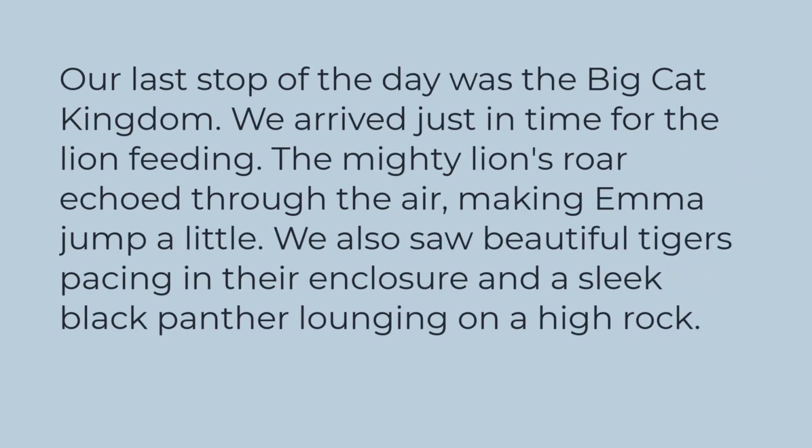Our last stop of the day was the Big Cat Kingdom. We arrived just in time for the lion feeding. The mighty lion's roar echoed through the air, making Emma jump a little. We also saw beautiful tigers pacing in their enclosure and a sleek black panther lounging on a high rock.